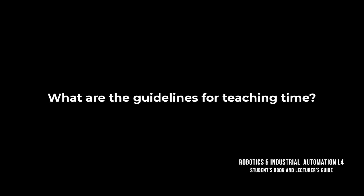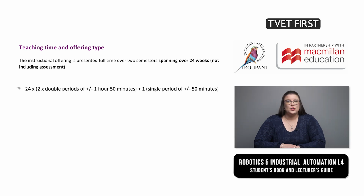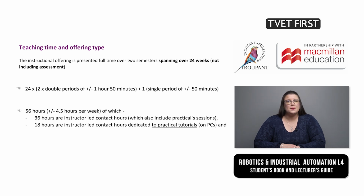What are the guidelines for teaching time? This subject is offered full-time over 2 semesters, spanning 24 weeks, excluding assessment. This is equivalent to 2 double periods of about 1 hour 50 minutes, plus 1 single period of about 50 minutes for each of the 24 weeks.